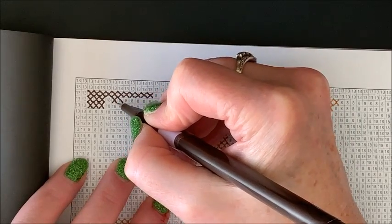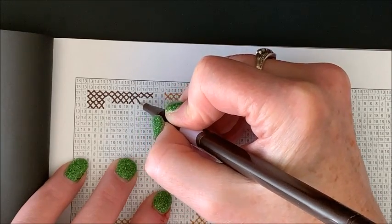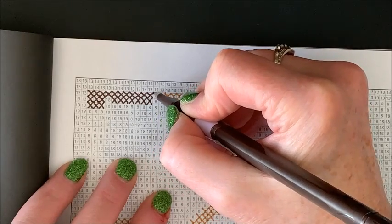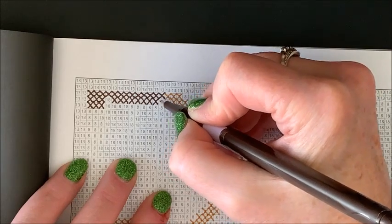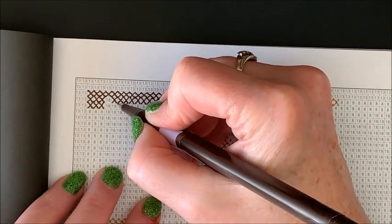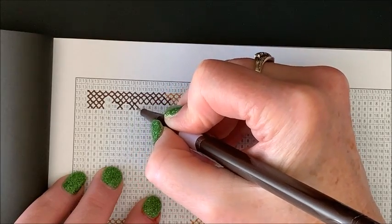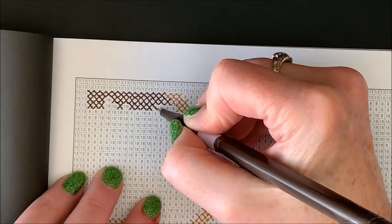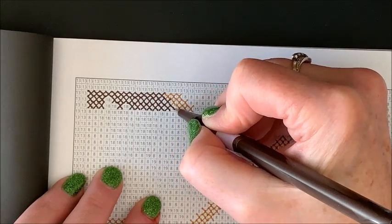Either that or I'm more conscious of it being a dark color and showing up more, that I'm trying to make them so much better, so then I end up making them worse. But it all turns out in the end. Nobody's looking at it this close like you guys are. Hopefully you're not. Hopefully you're just doing your own thing. You're doing your crafting, either coloring, diamond painting, whatever. And you're not sitting here watching me make little X's. That would be pretty boring.